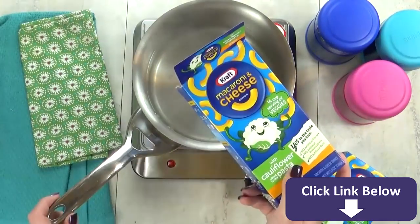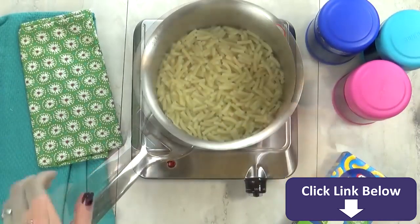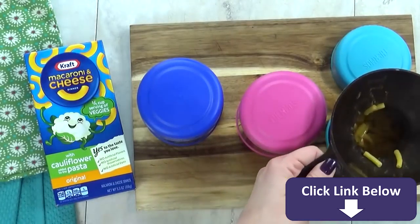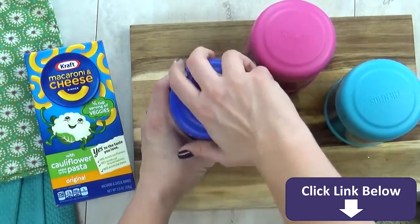We shall see. As I'm throwing this mac and cheese together, I don't really notice anything different or weird about it. It just looks like regular mac and cheese. So now I'm going to go ahead and get this mac and cheese into my preheated thermoses and quickly screw the lid on tight. That way the mac and cheese will stay hot until lunchtime.